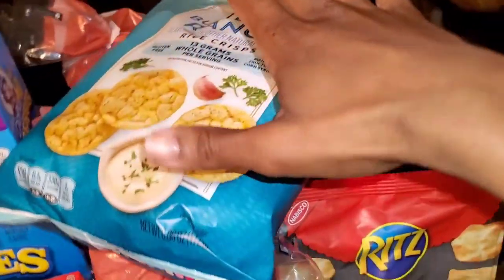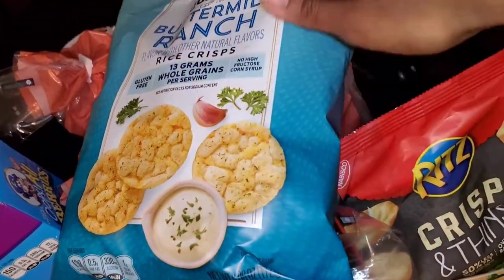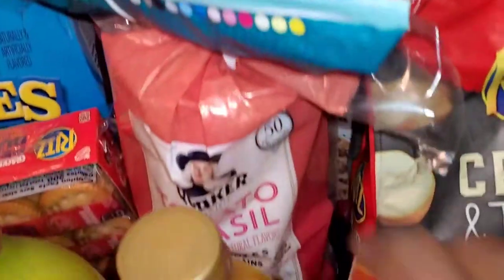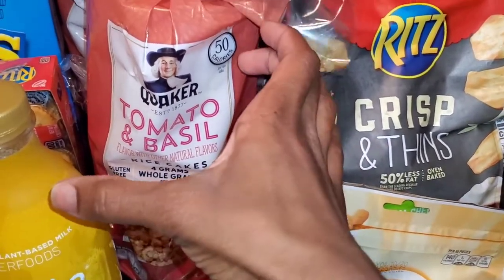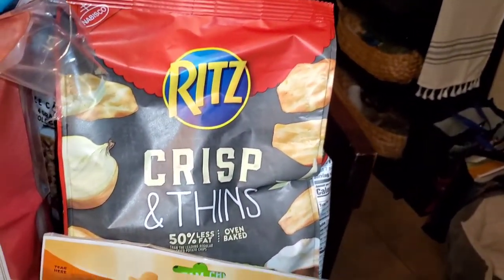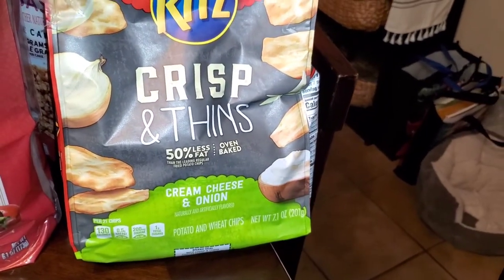Oh, let's move on. Okay. We've got our rice cakes here. These are buttermilk ranch Rice Krispies, the small rounds. And then we have Dad's, oh Lord, favorite tomato and basil. These are the large ones of the rice cakes. We've got the Ritz crisp thins for cream cheese and onion.